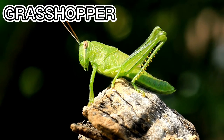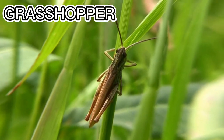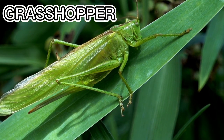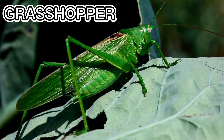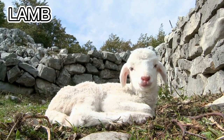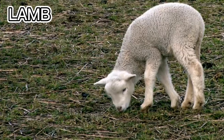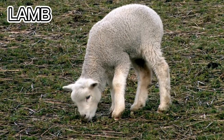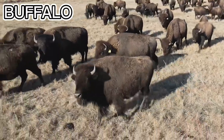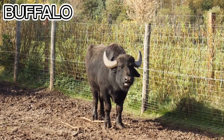Grasshopper. G, g, starts with a G. Just like in the name, grasshopper loves to hop. Lamb. L, l. Lamb starts with the letter L. Buffalo. B, b, buffalo. They like to travel in packs.